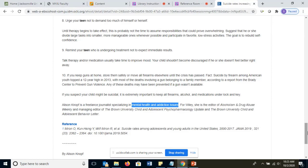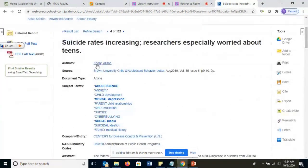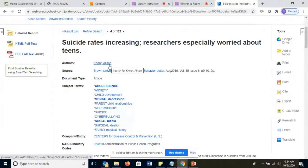You want to know who wrote the source, who wrote the article. If you get to a point where you're not finding anything about your author, you can always Google them. If you Google their name in quotation marks, a lot of times it'll come up with their university biography or their LinkedIn page where it'll tell you more about the author. So that's another tip, that if you're not finding a lot in the databases, you can always Google them.